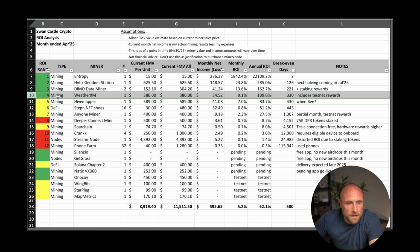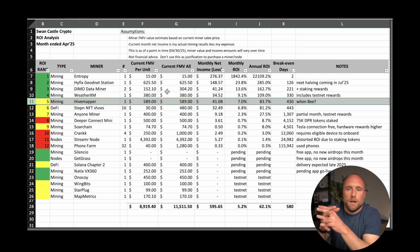Number four, WeatherXM. Now my rewards here, like I mentioned earlier, are going to include testnet rewards. So your break-even time is going to be quite a bit higher at this point, just because if you order the device now, you're not going to earn those testnet rewards, obviously. So this 330 days, it's probably going to be closer to 2 years if you were to purchase this device now.